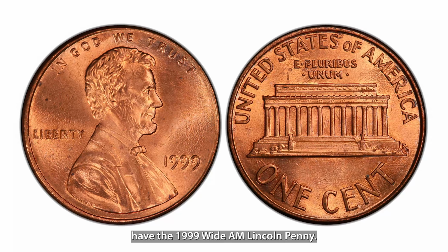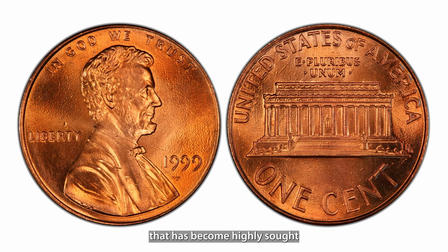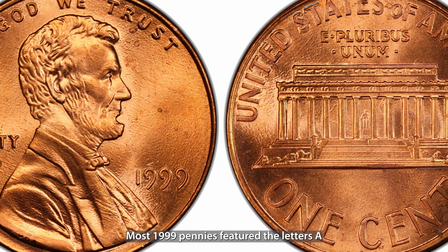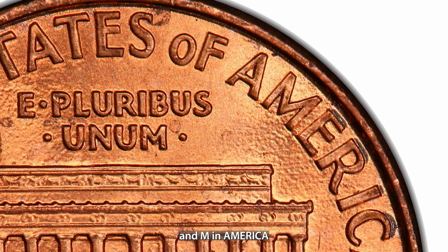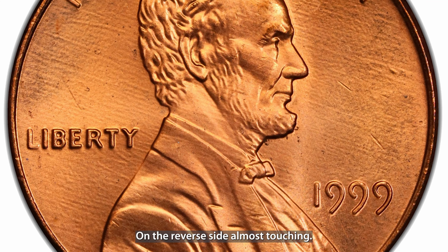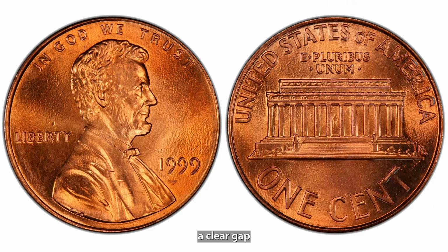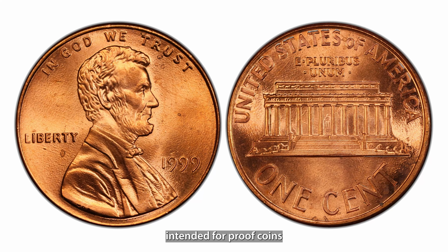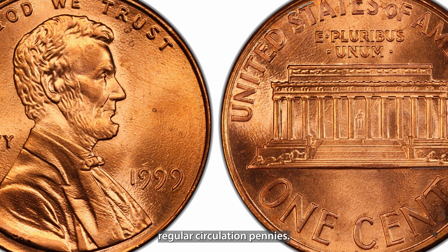Finally, we have the 1999 wide AM Lincoln penny, another fascinating mint error that has become highly sought after by collectors. Most 1999 pennies feature the letters A and M in AMERICA on the reverse side almost touching. However, the wide AM variety shows a clear gap between the letters, making it distinct from the standard version. This error occurred because a reverse die intended for proof coins was accidentally used to strike regular circulation pennies.